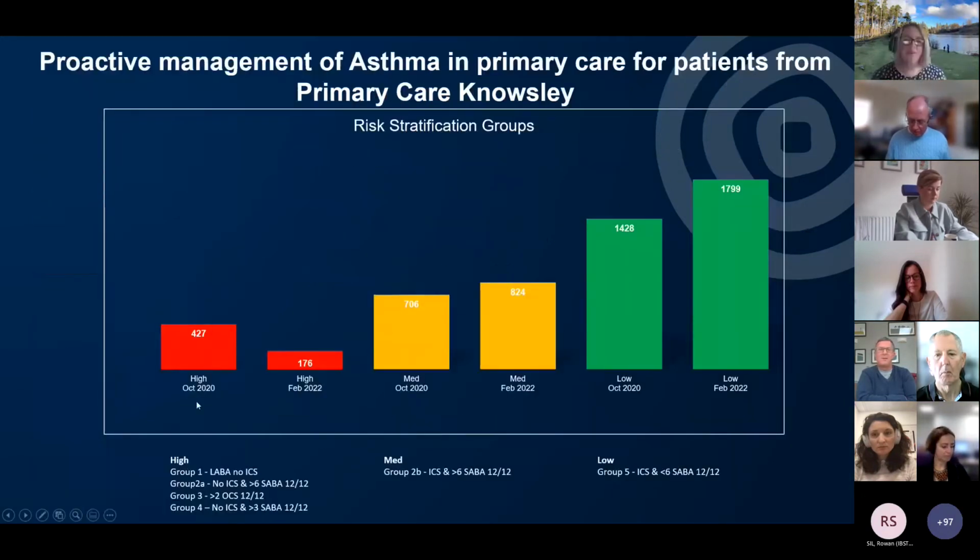So we reran the initial EMIS searches in February 2022 and compared the results with those from the original searches in October 2020. And as you can see, the number of high-risk patients was reduced by almost 60%, which you can see translates to an increase in the number of patients in the low-risk group.